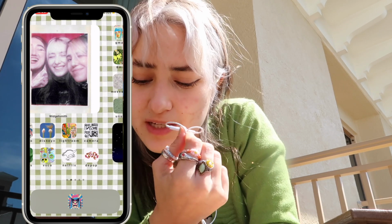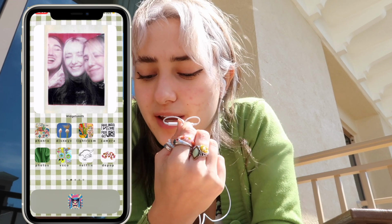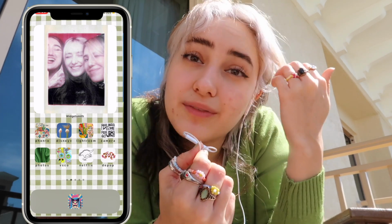It has a little dinosaur on a skateboard that I love a lot. Then we have Depop, which I used to sell my stuff on, but I'm too scared to open it again because I had to close the shop because I am not back home. Like, I live in New York usually, so I don't have the clothes that I was selling.